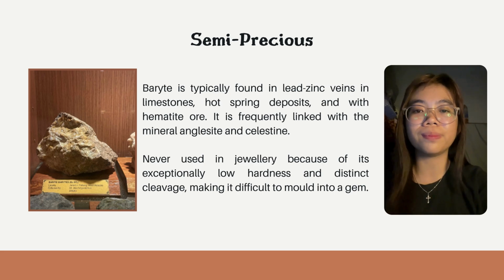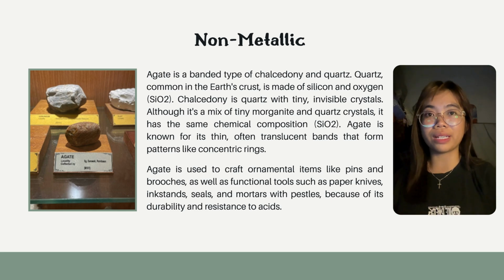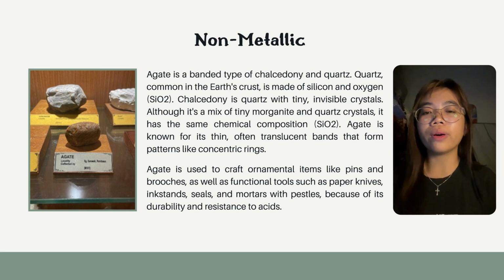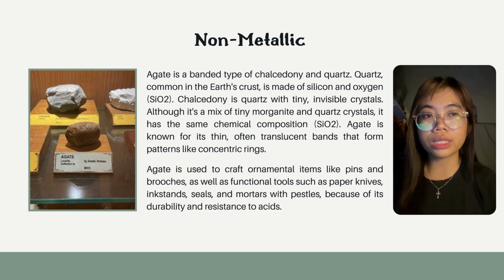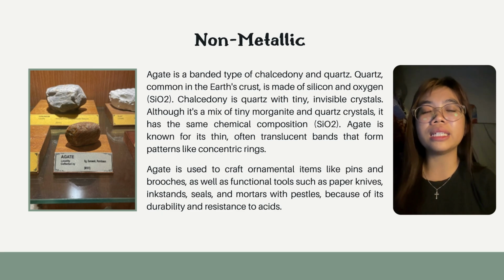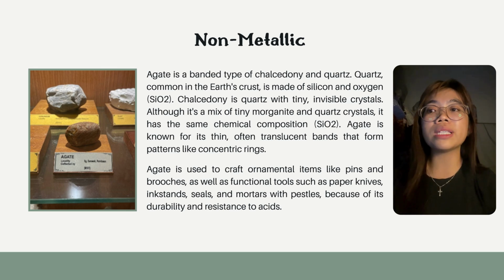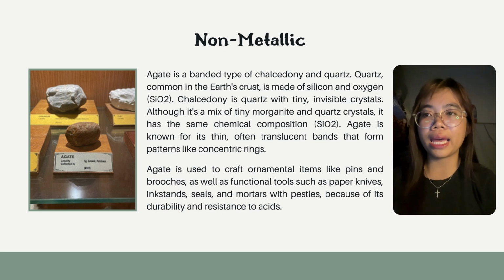mold into a gem. And last but not least, I chose agate for my non-metallic category. Agate is a banded type of chalcedony and quartz. Quartz is common in the earth's crust, which is made of silicon and oxygen. Chalcedony is quartz with tiny, invisible crystals. Although it's a mix of tiny moganite and quartz crystals, it has the same chemical composition as quartz.